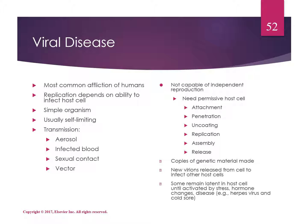Viral infection is the most common affliction of humans. Replication depends on the ability of the infected host. It is a simple organism, usually self-limiting. Transmission is by aerosol, infected blood, sexual contact, or vector. It's not capable of independent reproduction. It needs permissive hosts through attachment, penetration, uncoating, replication, assembly, and release. Copies of the genetic material are made, new virus is released from the cell to infect other host cells, and some remain latent in the host cell until activation by stress hormone changes the disease.